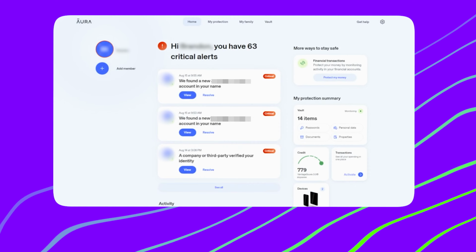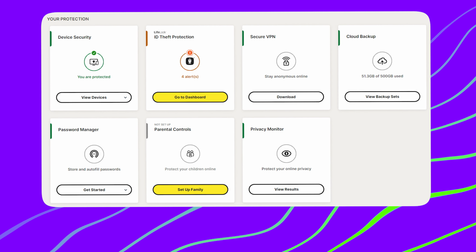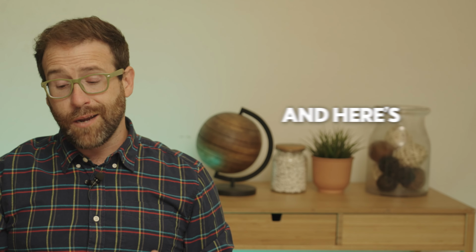Anyway, I figured if I'm gonna tell people to skip LifeLock for Aura, I should probably actually still test both of them side by side. So even after I signed up for both services, I used them for a few months, and here's what I found.